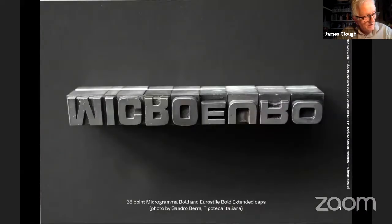Here we have the two typefaces together, and I sincerely thank Sandro Berra and the Tipoteca for this photo. You can see on the left Microgramma. It's a full face on the body. It's a titling, caps only. Whereas Eurostile, which came in 10 years after Microgramma was released, you can see the shoulders are empty for the lowercase descenders.